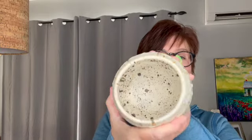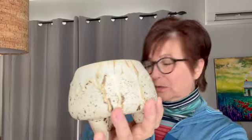I'm calling them planters, but I also think they'd be really cool for little vases if you put a flower frog in the bottom. So here's, I did 2 in that because I thought that color is going to be really popular.